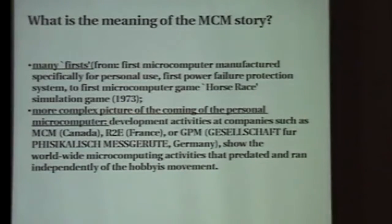Whether this is something interesting or not, I think a little bit more research has to be done. There's always something that we discover when we go to Europe, and we realized that this German company was also into 8008 based microcomputers, and in late 73 they were demonstrating their microcomputer in one of the shows in Germany. So I think the global picture, the first days of personal microcomputing, can be much more complex than what we think it is. Anyway, thank you very much.